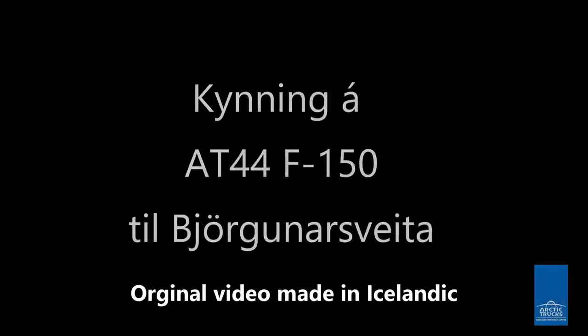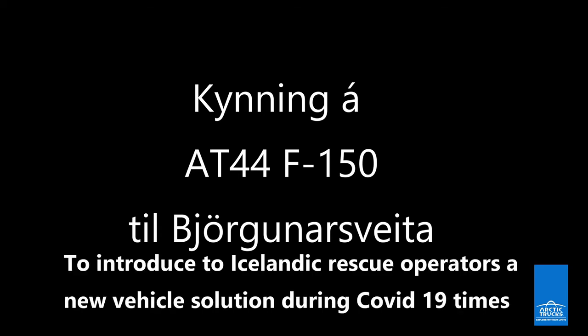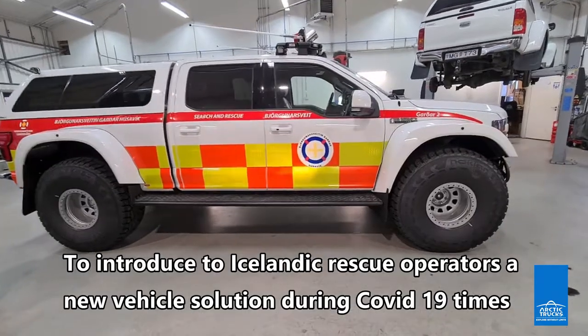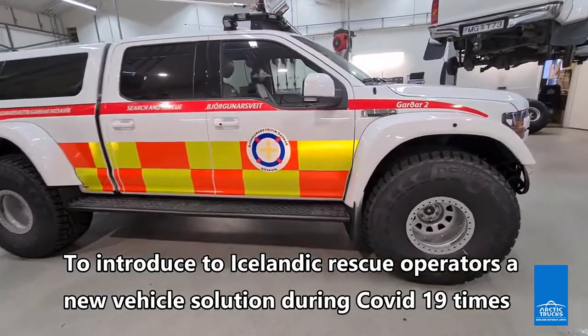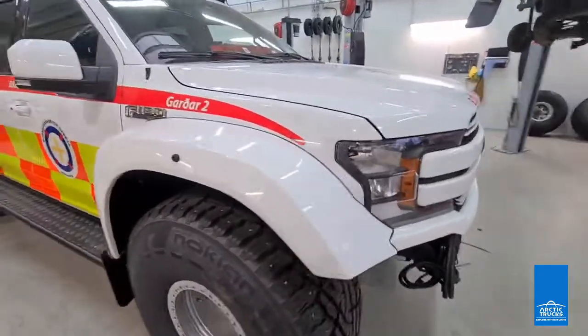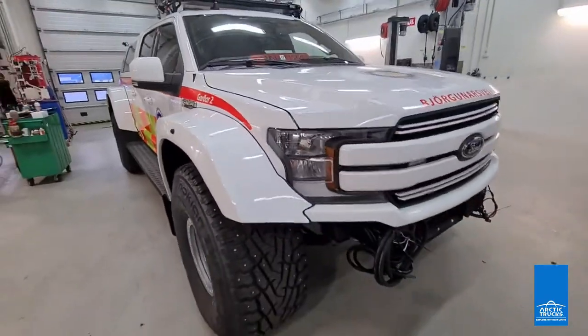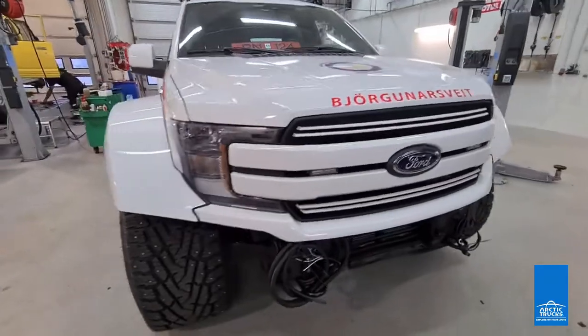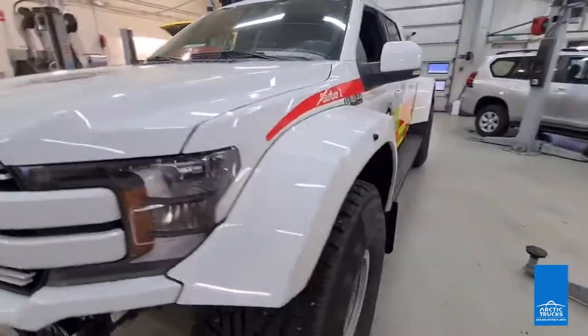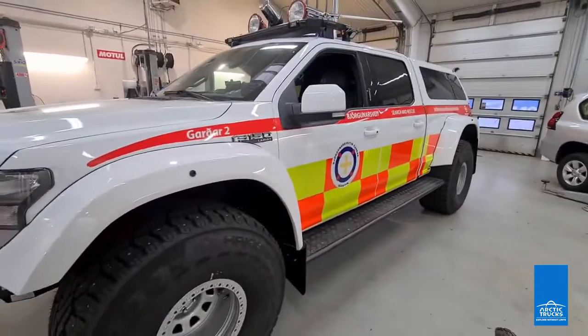Arctic Trucks has developed a vehicle that is tailored for the Icelandic rescue operators. The vehicle is built on one of the most popular vehicles in the world, the Ford F-150. The key to meet the extreme conditions in Iceland is the Arctic Trucks 44-inch conversion with the AT44 Hakkapeliitta tire. This vehicle can float on most types of snow, cross glaciers, make soft sand very easy, drives comfortably on rough roads, plus fast and quiet on the highway.